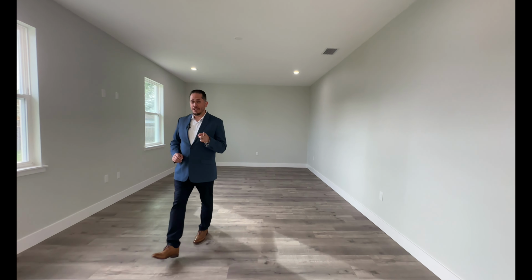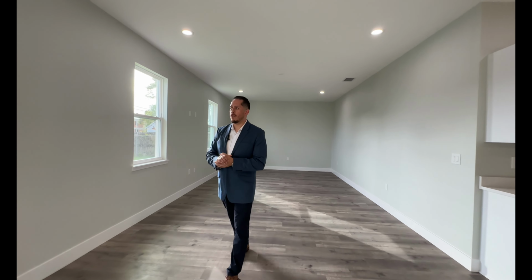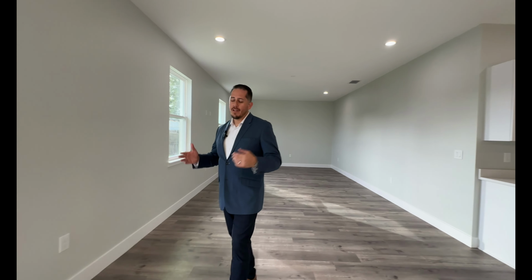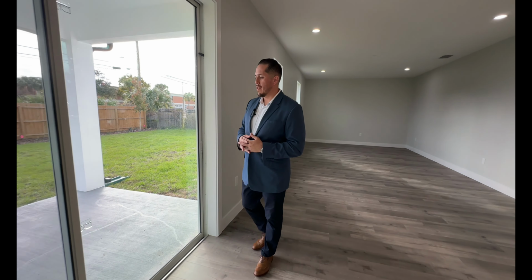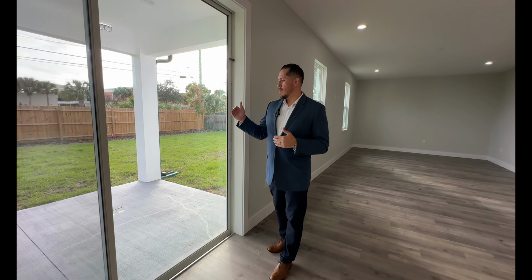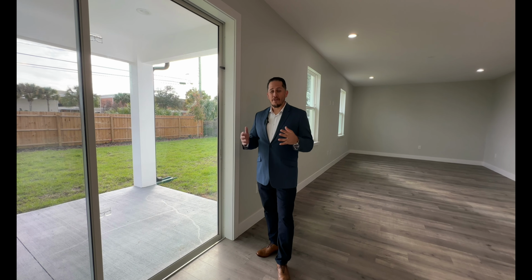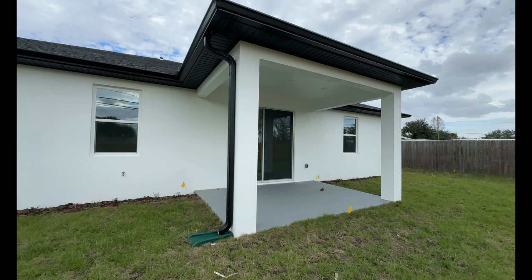Now, another great detail is that this house does come with a covered lanai. A lot of folks are looking for a covered lanai these days because, let's face it, we are in Florida. We like the weather out here. We definitely like to enjoy that, especially now we are in December, so we're definitely getting cool weather. So it's nice to have an area to sit out here in order to enjoy that weather here. But let's go ahead and go out there and take a look at what this backyard has to offer.